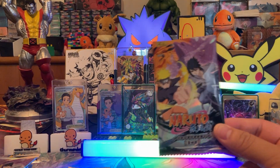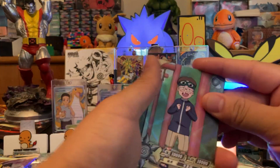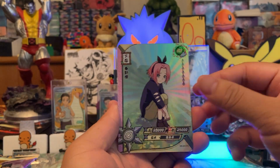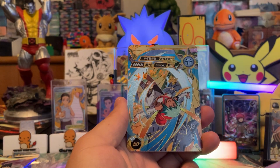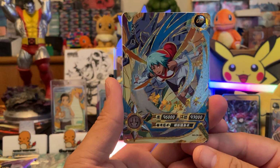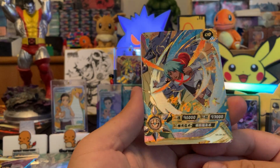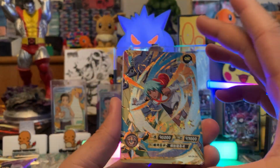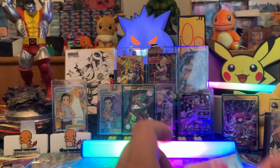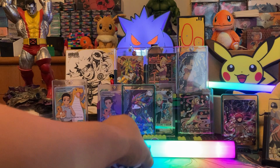Actually, after this pack, I'm gonna show you guys the rarity chart. At least a pretty fair rarity chart for these cards. Sakura, and starting off with a nice OR. Jinchuriki. Dang, these are so textured. I don't have all the tailed beasts memorized. Let's see, I don't know how we're gonna organize all this.